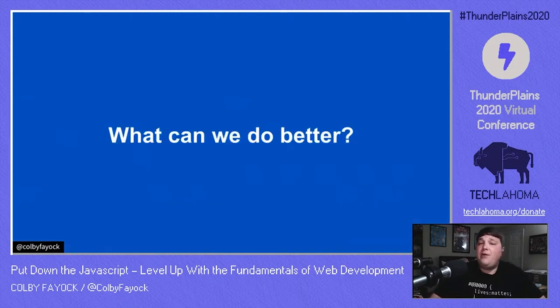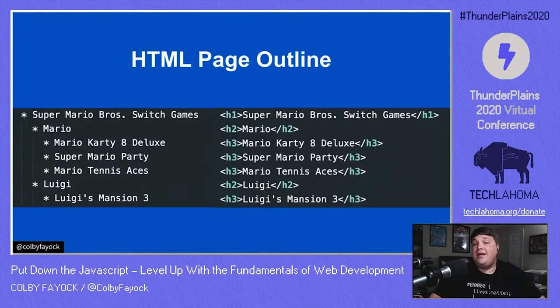So what can we do to help our friends and neighbors? Well, we can learn about the different types of disabilities that people face when using the web. We can try to be more conscious about the decisions that we make. Just like SEO, more often than not, it doesn't take much more effort, if at all, to develop with accessibility in mind. So remember our page outline from before?